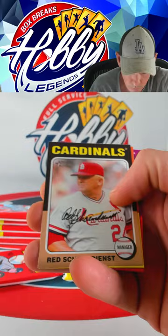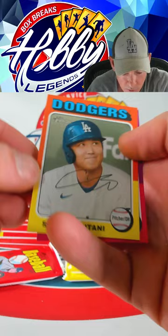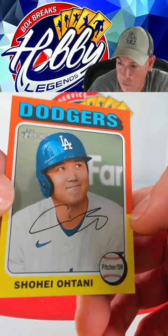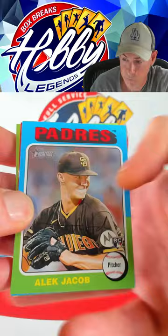Shohei. And that is an image variation for Shohei as well. Ooh, very nice. Dodgers. Yeah, Shohei Ohtani on the image variation. I was like, that picture looks a little different. So very nice hit here for the Dodgers. Oh, good old Shohei. Average sale of 100 on that card right now. Oh, yeah, because there's so few Dodger Shohei cards on the market.